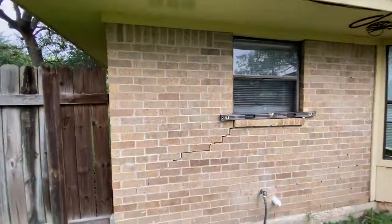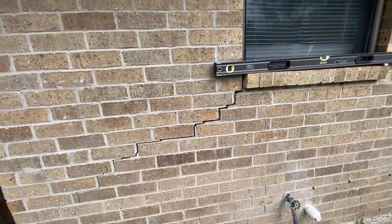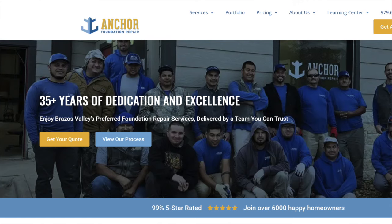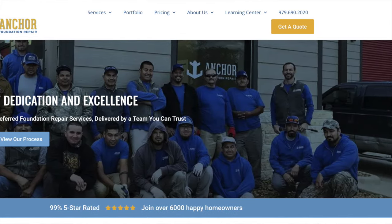But this stair-step crack, anytime you see this, you got to understand what this crack right through here is telling you. And commonly, I think homeowners misread this a lot. Now, I've been doing home inspections and foundation repair for 12 years now. I've looked at thousands of these brick cracks, so I understand exactly what they mean.